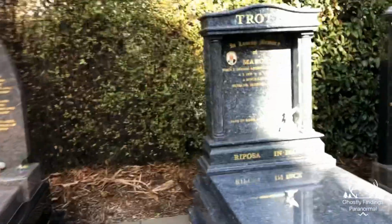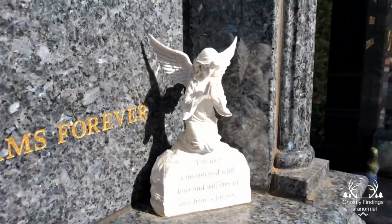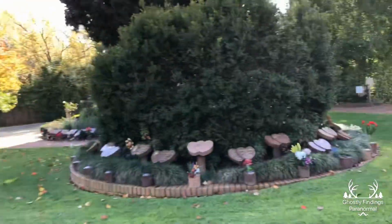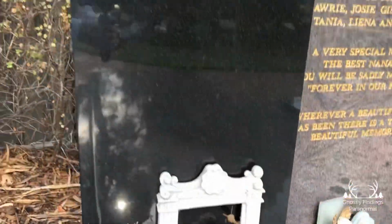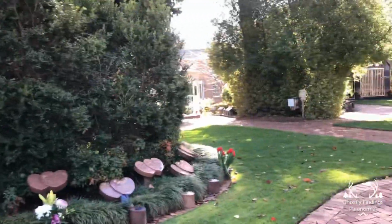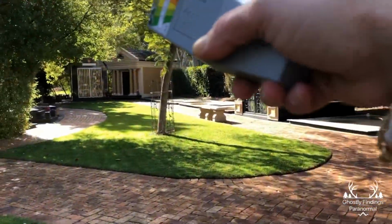Oh, check out the angel. Might be too white. It kills the angel. Is there anyone in here who would like to say anything? My name is Jackie. Oh, these are cute little cherubs. Edna Merle. Cute. Are you rest in peace? I like this one, it's beautiful. Janet Garia. I'll show you them after. I'll just walk you around here.